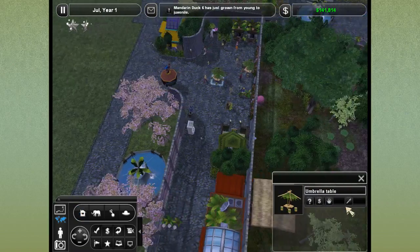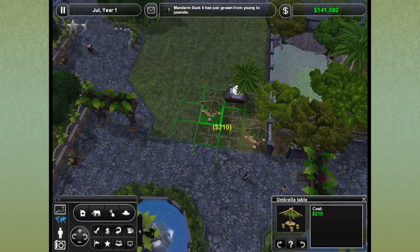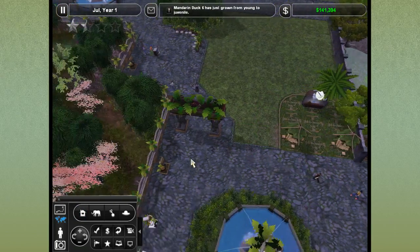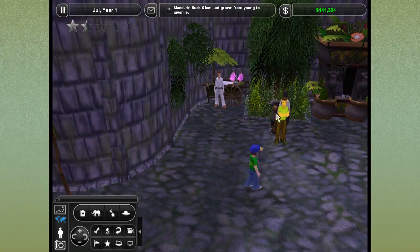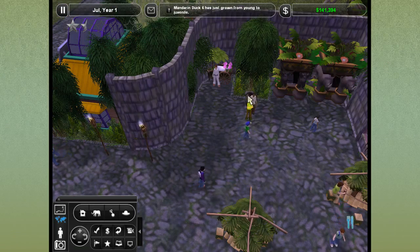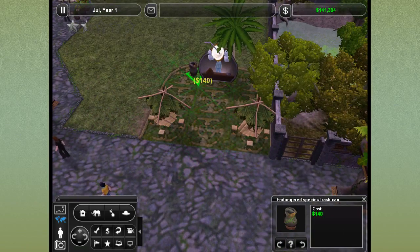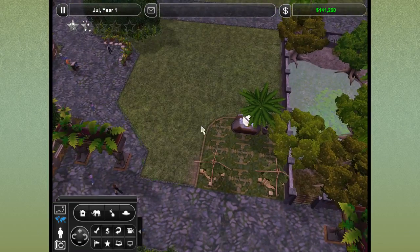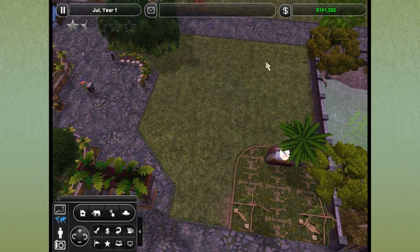We'll actually stick with the umbrella table that looks like palm trees, just so we don't break the theme of this entire zone. Let's see, put a couple of those down. And where's the trash can? How's the line doing? Line's doing okay. That woman's shaking her head, but that's okay. She's gonna have to cope. We'll put a little trash stand right there. That's better. And then let's look at something jungly that we can add in right here.